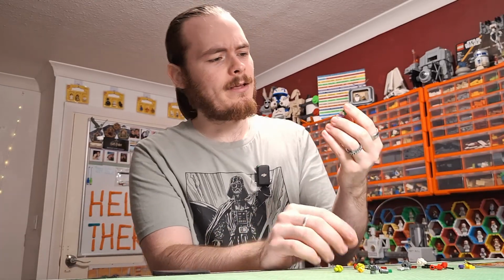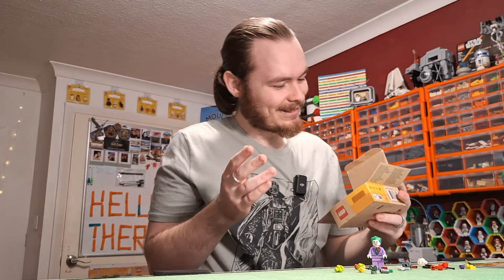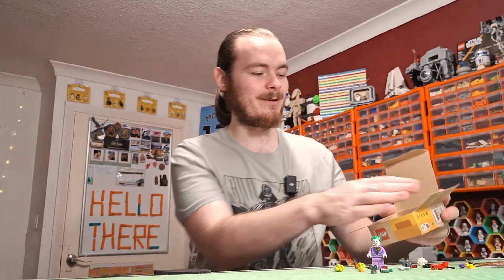But this Joker specifically has a lighter purple. Let me get my old one. Here's my box of DC minifigures, which I do keep in a box. There's got to be a better way of keeping them, hasn't there?